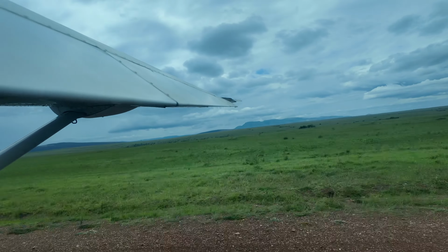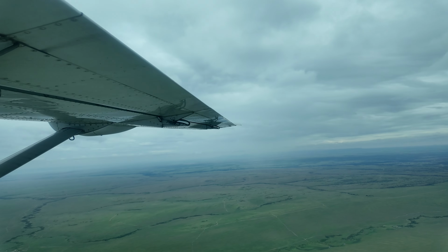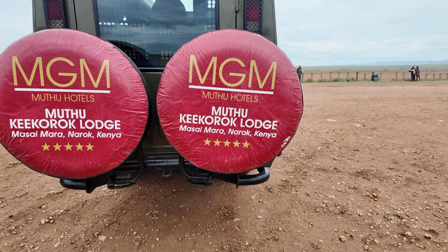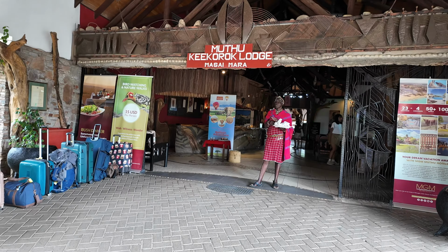And just like that, we've arrived at the Masai Mara. I will say that despite the flight being slightly unnerving, the view when you're in the sky is simply stunning. We are staying at the Muthu Keekorok Lodge, and that's where we're heading to next.